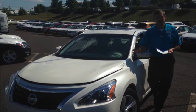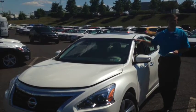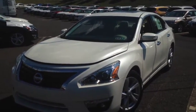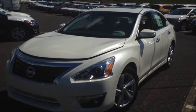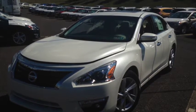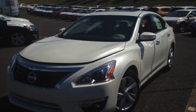So just a few minor changes for the 2015, but I'd like to give you a pretty good overview of the Altima in general. Starting with its styling, you can see that Nissan, when they redesigned this Altima in 2013, they really got aggressive with the styling. This particular exterior color is the frosted pearl. It's almost an opalescent pearl metallic white, and this has the tan or almond leather interior.